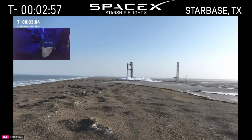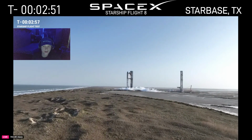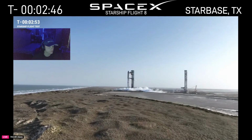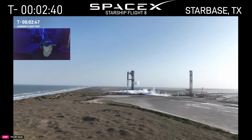We're also going to do a couple of final checkouts. One of those is the thrust vector control, the TVCs on the booster. We'll see them hopefully do a little bit of a wiggle test. The first one comes at about a minute 40 seconds before launch, and then the last one comes right as we pass that T-minus 40 again.